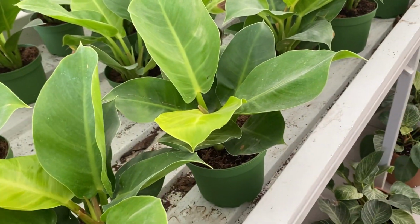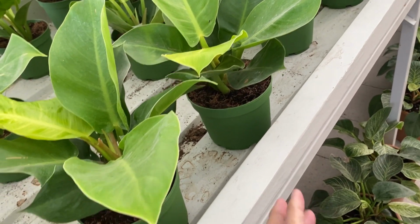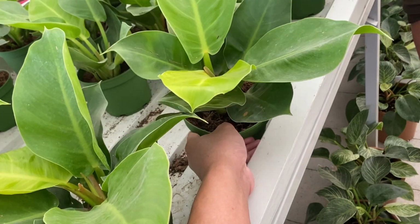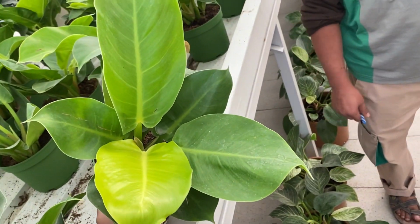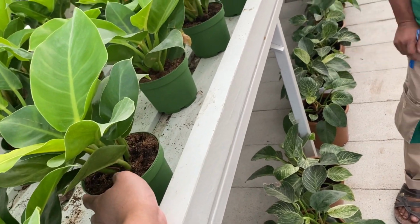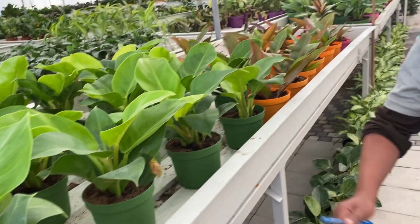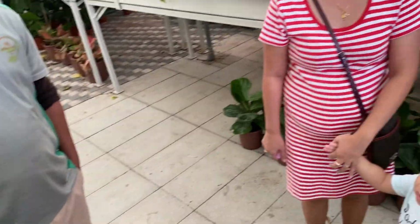This one, mommy. This is 50. No, it's different. This is Philodendron green. Which one? I like the one with the polka dots. What's the name of that? Which one? The one with the polka dots. That one. This one? No, this is D.